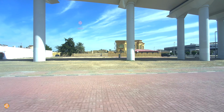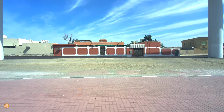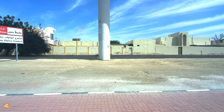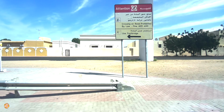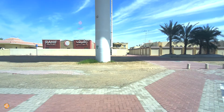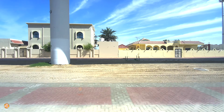Al Qusais is a diverse community, with a mix of nationalities and cultures. According to the Dubai Statistics Center, the population of Al Qusais was estimated at around 50,000 in 2020, with the majority of residents being expatriates from countries such as India, Pakistan, and Bangladesh. The area is also home to a significant number of Emirati nationals.